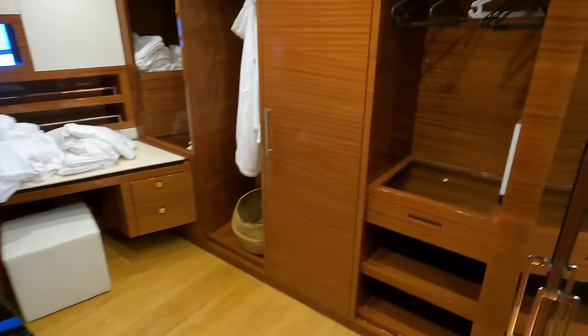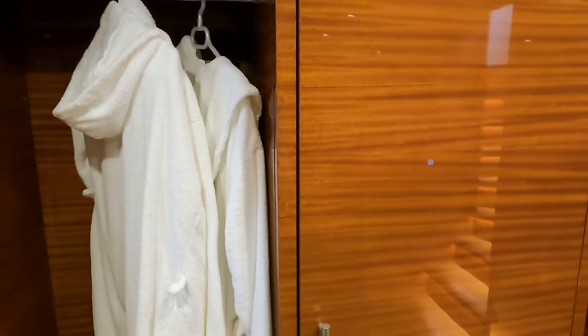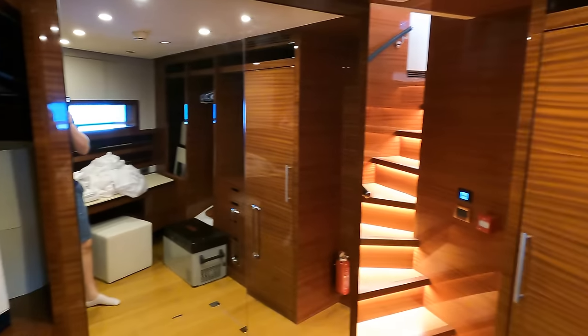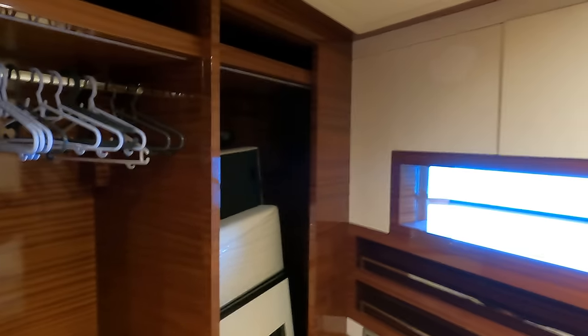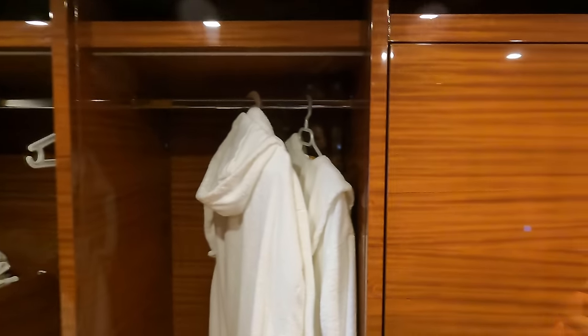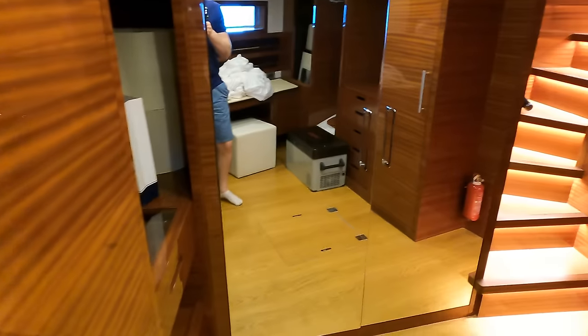On the starboard side of the owner's cabin, you'll find a stairwell that leads you down into this walk-in closet. Personally, I think this is a fantastic use of this space. There's so much storage space down here that if you wanted to go away on an extended trip, then bringing all of your essential items with you is not going to be a problem, thanks to the vast amount of cabinetry down here. The large mirrors use the natural light that comes through the portholes and spreads it across the space to make it feel inviting, spacious, and airy.